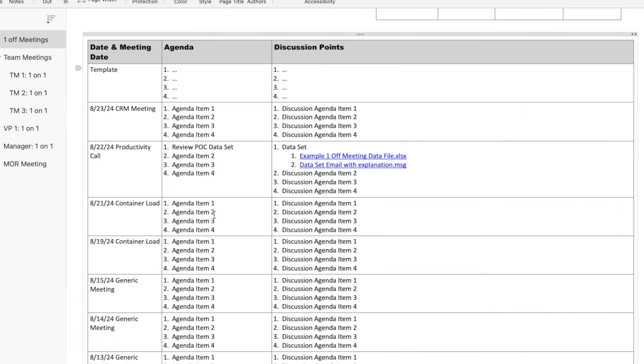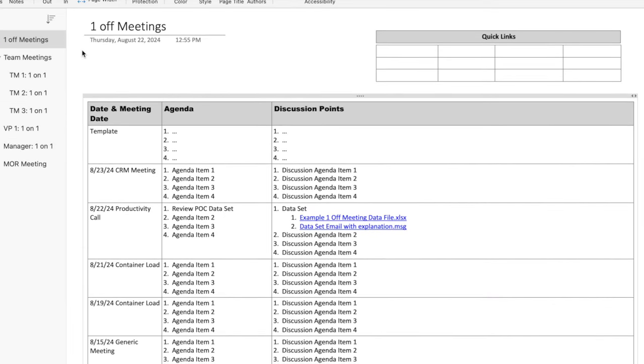So for my one-off meetings, here would be an example. I just keep a running list in this note. I'm an attendee of these meetings. I am not driving these meetings, so I don't really need to prepare anything. I might prepare some speaking points. Like this one-off meeting on August 22nd, a productivity call. These are all made-up meetings, by the way.